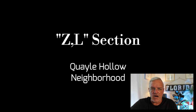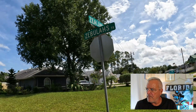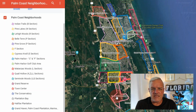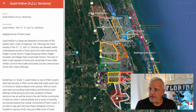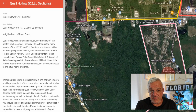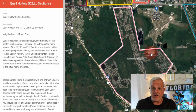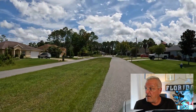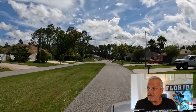So the next section I have here is the Z and the L section, which is Quail Hollow, which is sort of down in the southern area of town, and you seem to get a bigger lot in this area. And you're also closer to Daytona, if you work in Daytona, and I know that a lot of people who work in Daytona live up here in Palm Coast. I see a lot of Daytona police cars here, so that's something to be said.